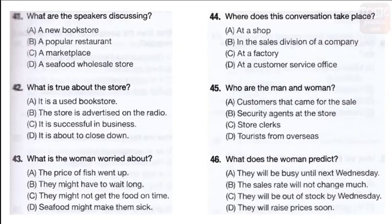Questions 44 through 46 refer to the following conversation. Wow, look at all these customers. It's usually not this busy at all on Wednesdays. Well, don't you remember? We've been promoting our big closing sale since Monday. Oh yeah, that's right. Sorry, but I don't have a good memory these days.